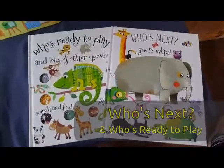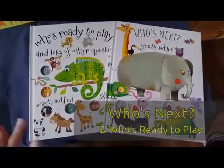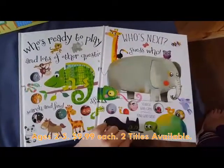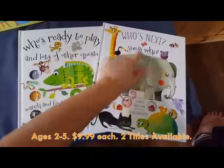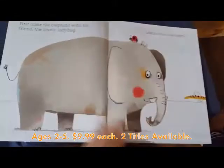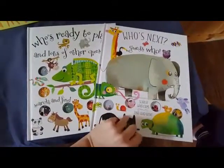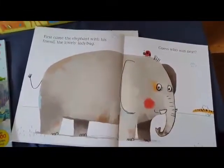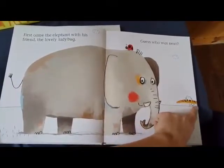These 2 books are designed more like a picture book. They're a little bit different. They ask different kinds of questions and use a slightly different skill. Again, it's still visual discrimination skills, but also some descriptive language is used. So we have Who's Ready to Play and Who's Next. Now these are picture book style, so you have paper pages. In this particular book, it's asking who came first and then who left. So on every page, a different animal comes to play and who's going to come next? And it gives you a little hint here.